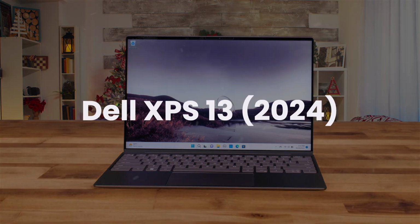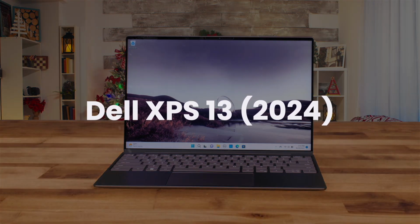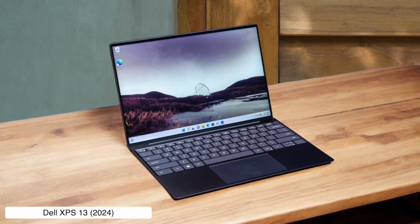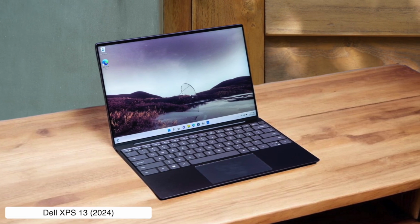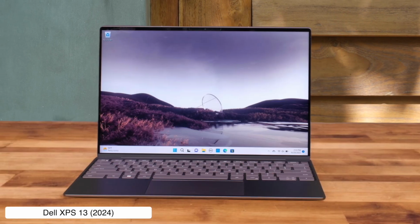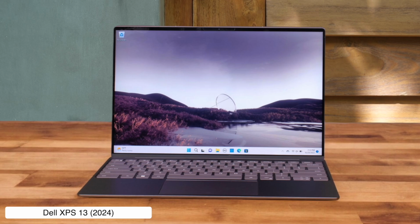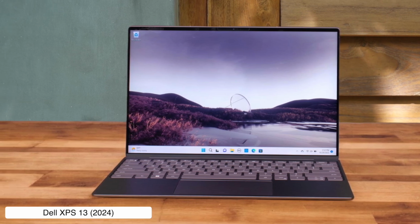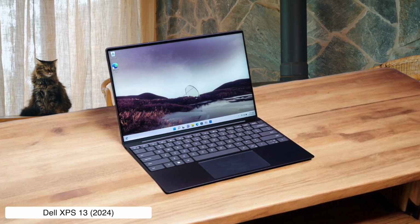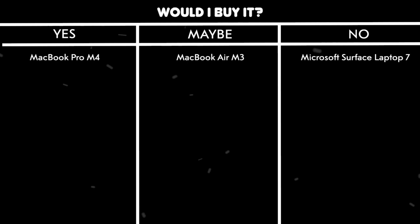Dell XPS 13 2024. Look, I tried to like it, but this thing struggles with Blender. The Intel Core Ultra processor and integrated ARC graphics just can't keep up with dedicated GPUs or Apple Silicon. The slim design looks gorgeous, but that comes at the cost of thermal throttling during intensive tasks. At least the battery life is decent at 14 hours, so you'll have plenty of time to wait for those renders to finish. Would I buy it? No. Save your money and get something with actual rendering power.